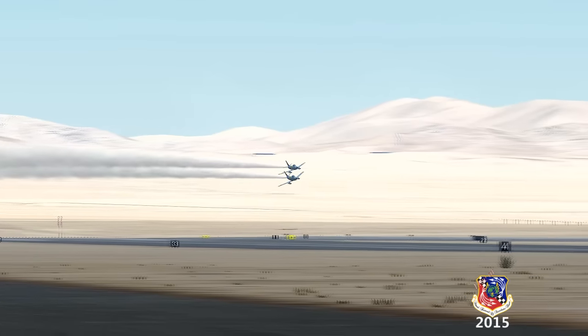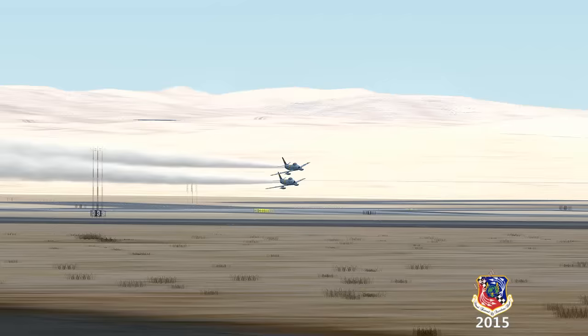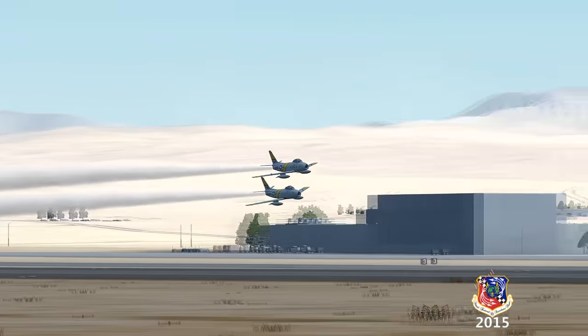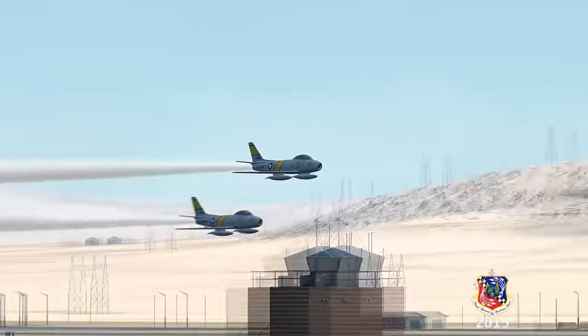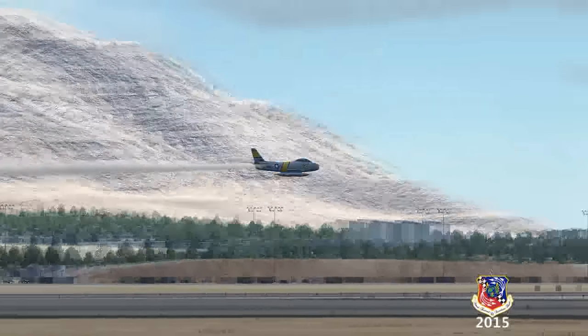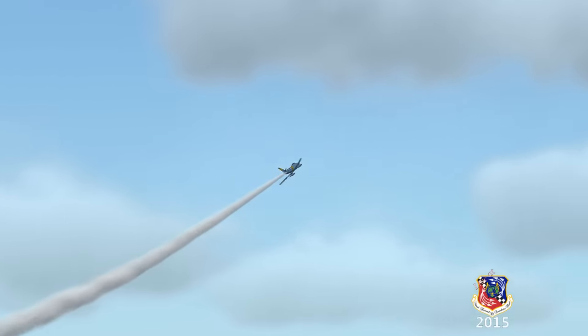Inbound from the left, it's Rock and Kestrel. Taking it down to the deck. As Kestrel makes his break. And down, and there's Rock.